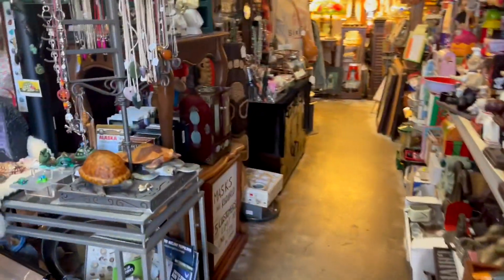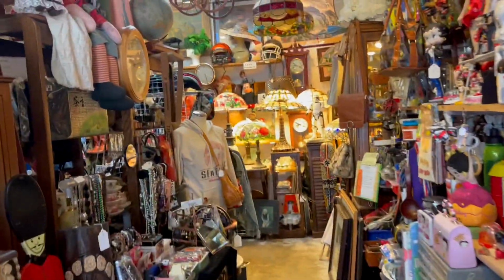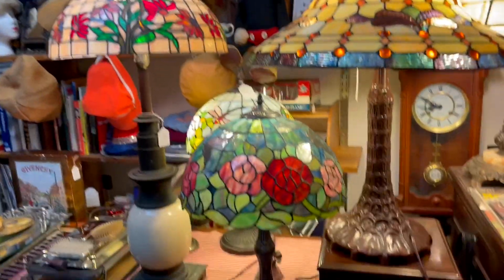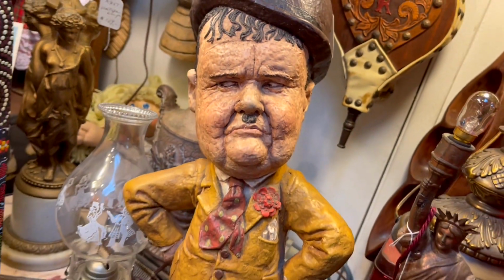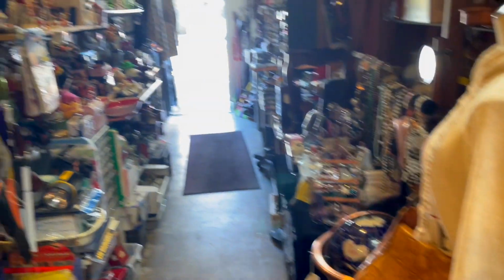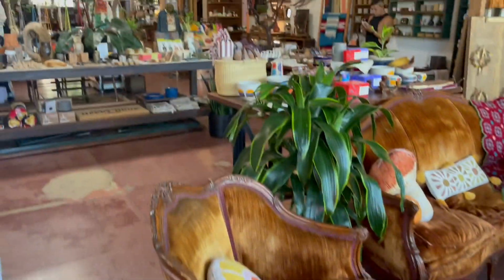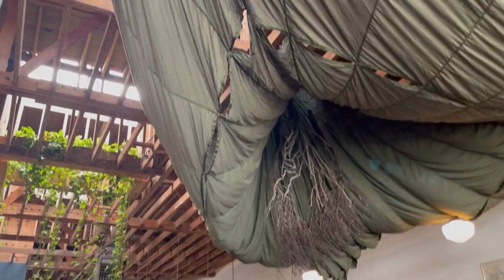Oh my god, I walked in and I immediately just wanted to walk out. It looked like crap everywhere. Besides these lamps, what the hell is that? Who is he? He's so scary. I literally just walked up this aisle and then left. So I went to this other store. I don't know what this was.